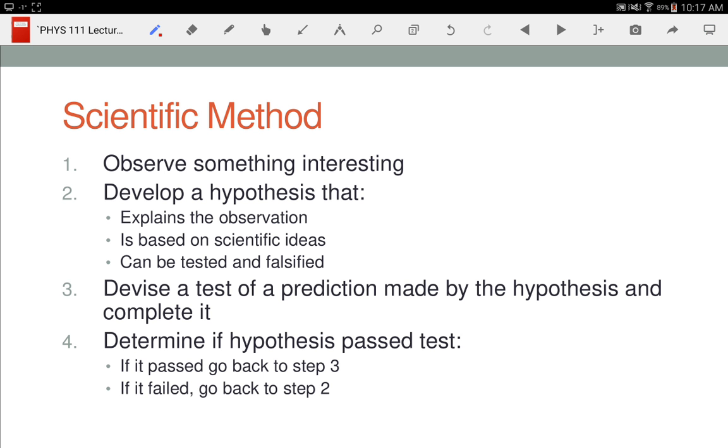Okay, another test. What's another test I could do of the same hypothesis? Go up in the roof and look. Okay, well, I was thinking something on that order. I could take that tile out and put a cup under here and measure if there's water that hits the cup. So those are different tests, but they're tests of the hypothesis predictions, not tests of the initial observation to see if it was right. So that's step 3. The final step is determine if the hypothesis passed the test.